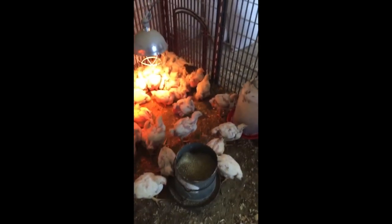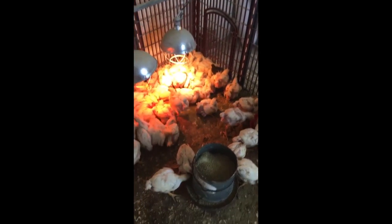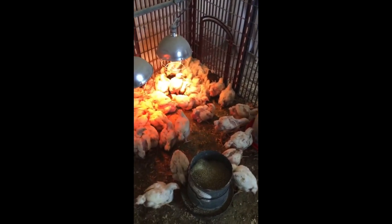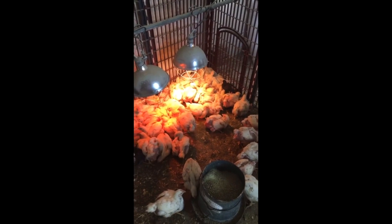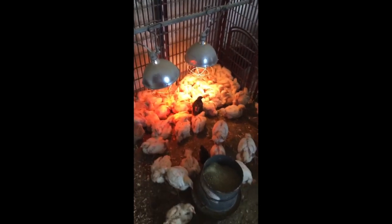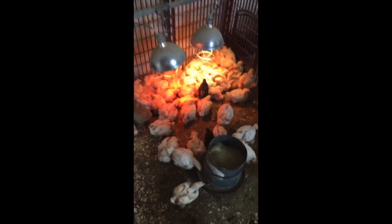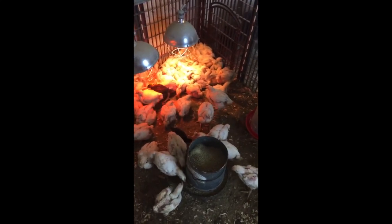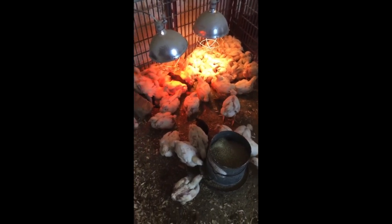And these are the types of birds that you eat in the grocery store. So when you go in and you buy a package of boneless, skinless chicken breasts, or a package of chicken wings or thighs or whatever it is that you buy, any type of chicken is normally produced from this white variety. So these really big, fast-growing chickens.